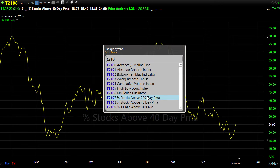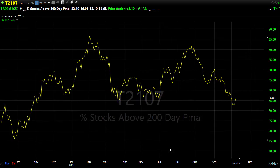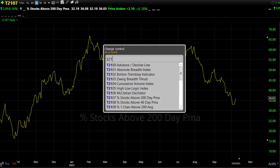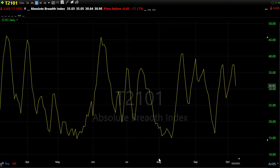Our T2107, well, nice improvement, but honestly I was largely unimpressed. As you can see, as we pushed up here on our small caps, 36% of those are holding above their 200-day moving average. And as you can see, we still have a downtrend in here with considerable levels of price resistance above. So we've rallied back an awful lot on our T2122, and we're really not seeing anything all that impressive here in the T2108 or T2107. And I think the reason for that is the T2101, the absolute market breadth. As we rallied yesterday, we continued to see the breadth declining. So unfortunately, we're not seeing that major energy boost into the market.